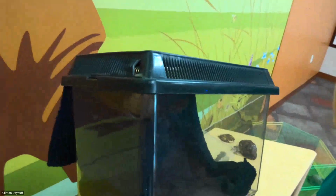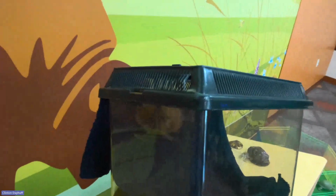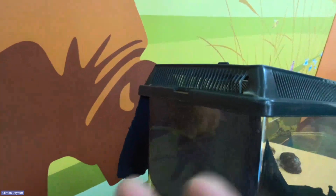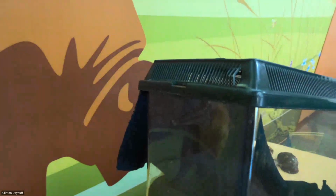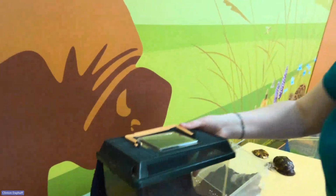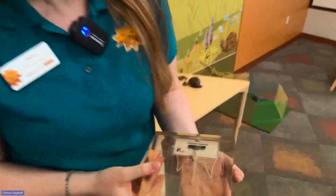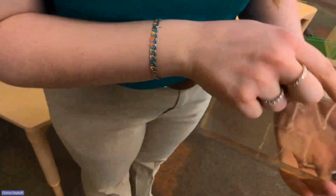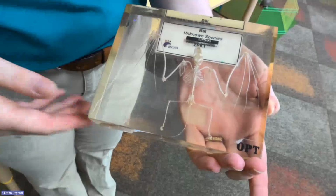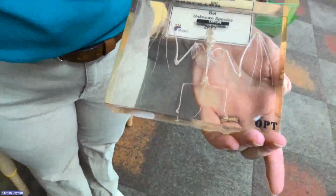Her wing has the same bones as in your hand. So if you hold up your hand and wiggle it, you've got your phalanges out in your finger. And all of those bones are what makes up her wings. So I've actually got a skeleton right here of a bat. You can take a look at this and see that all those little bones kind of look like a really weird looking hand. And that's because that is what it is.